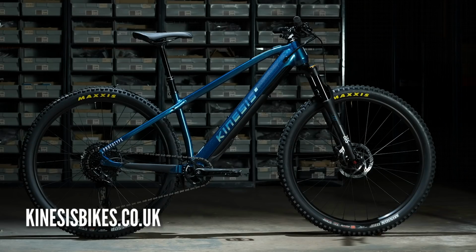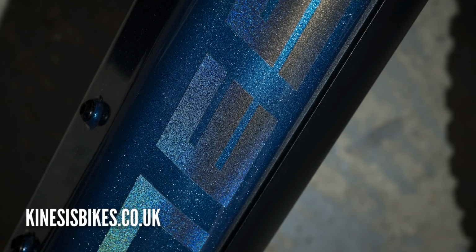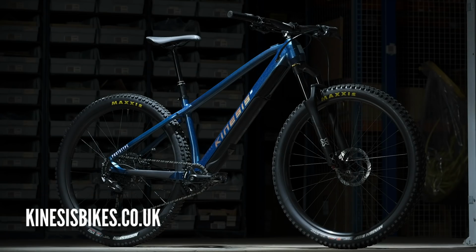Yeah. Have you seen, now this is an exclusive actually for EMBN, this is the new Kinesis hardtail e-bike. It's got a Fazua motor, that's 250 watts with a 250 watt-hour battery. It's quite a slender down tube though, isn't it? It is, look at it. I think the problem with e-bikes is that they are super expensive. There are a lot of super expensive e-bikes out there. Kinesis specialise in giving you great value for money. They've had some amazing hardtails in the past. So it's custom offset fork, 29-inch wheels, really banging paint job on it.